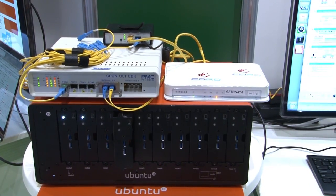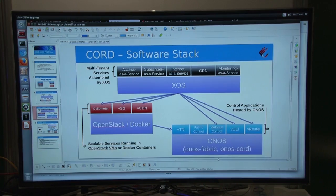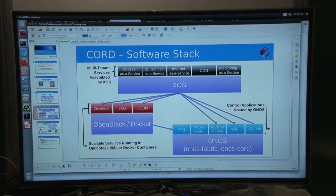Well, thanks, Brian. CORD stands for Central Office Re-architected as a Data Center. And it's important because it's a platform that allows carriers to work on a concept called disaggregation. Disaggregation is the ability to take apart the vertically integrated boxes that we've used before, that we often have hundreds of in our central offices, and call out little bits and pieces that are reusable and modular, and it can be put into software and common infrastructure.